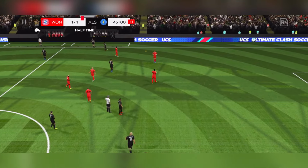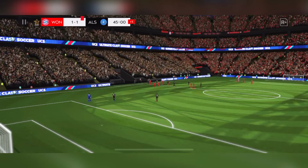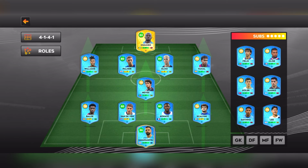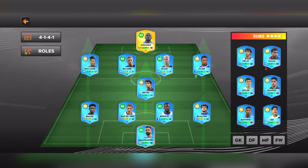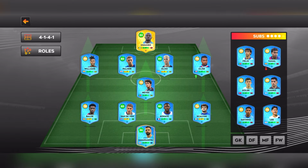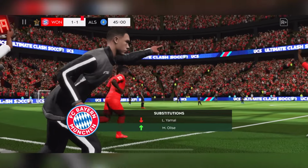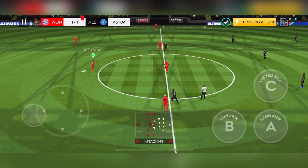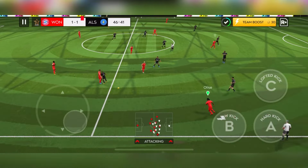So one team's game plan has gone out of the window after that sending off. Can the other side use their advantage in the second half? A single change has been made. Will it have an effect? So, we're ready to go again for another 45 minutes.